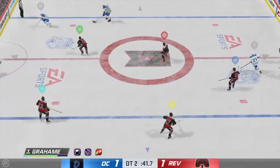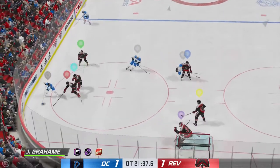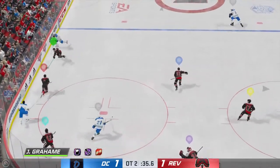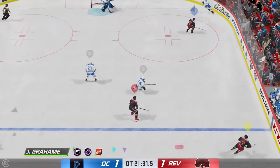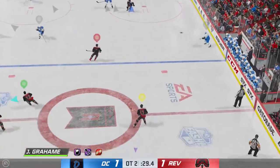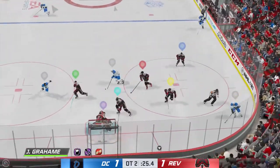Toronto's working the transition through the middle of the ice. Chapados looks around. Great defensive effort with the stick. Quick pass to Dangle. Toronto's got the puck along the wall. O'Brien's got it on the offensive end.